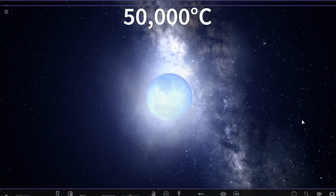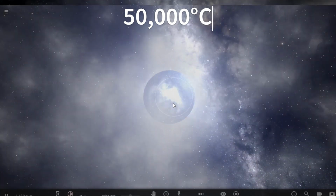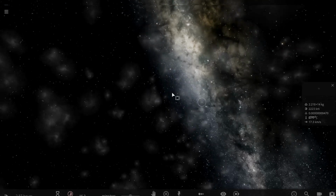At 50,000 degrees Celsius, the temperature of the hottest known blue supergiant star, Earth is vaporized completely, and only a plasma and gas cloud is left.